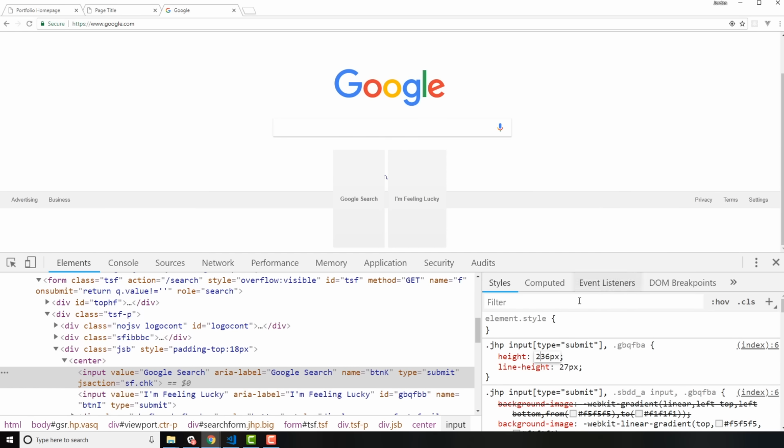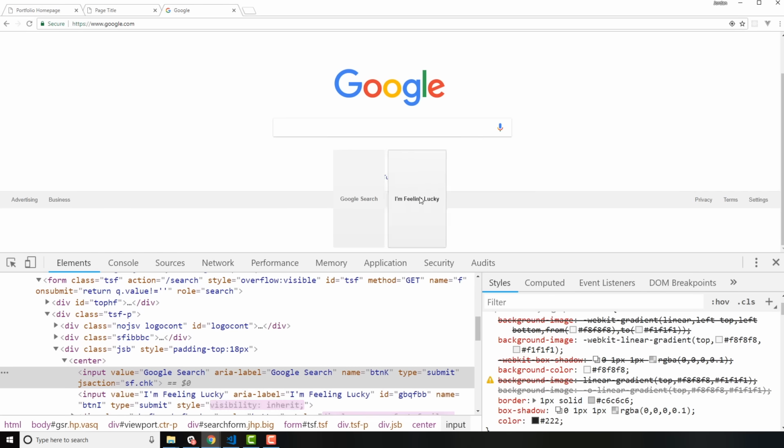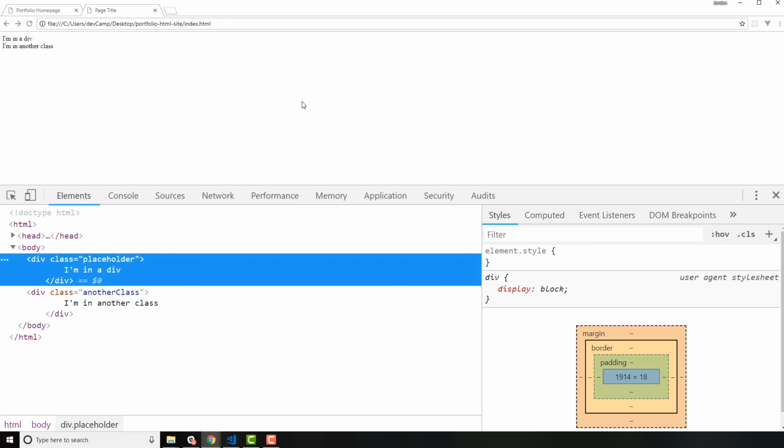Now, if you've never done any kind of web development, you may think that I just changed Google's code. That is not accurate whatsoever. This is only the code that was sent to the browser. Whenever we went to google.com, that server sent us the HTML, CSS, and JavaScript code. When it's here in the browser, we can do anything we want with it, but that doesn't change it for anybody else. So this is simply the browser developer tools allowing you to make changes, and as you start building out websites, you'll discover that is quite handy.